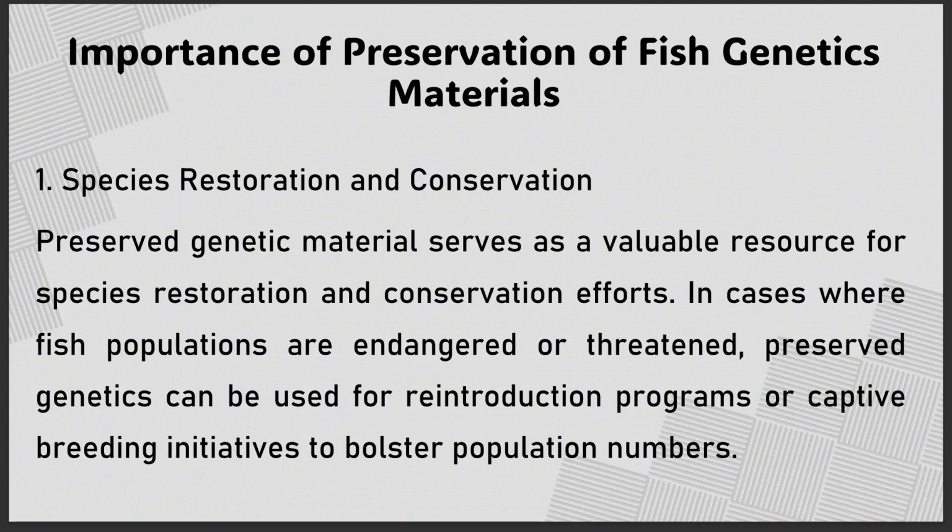Importance of preservation of fish genetic materials. Number 1, species restoration and conservation. Preserved genetic material aids in restoring and conserving fish species. It supports efforts to reintroduce endangered populations and initiate captive breeding, crucial for increasing population numbers and preserving species diversity.